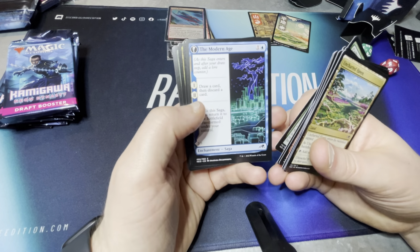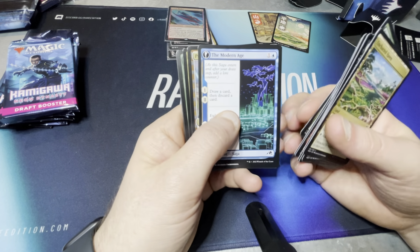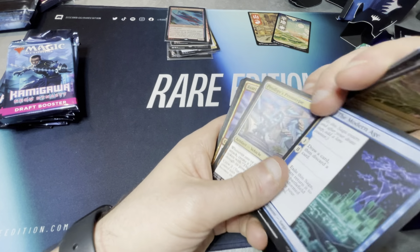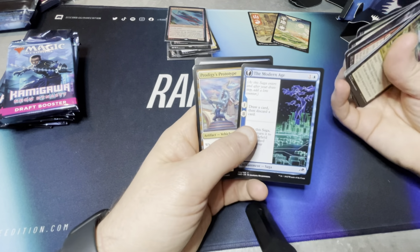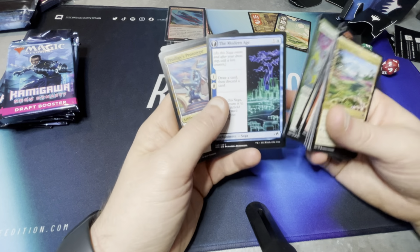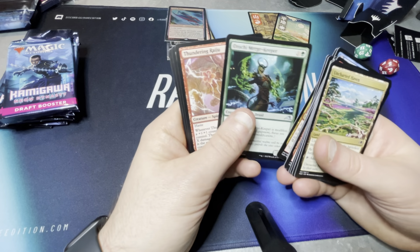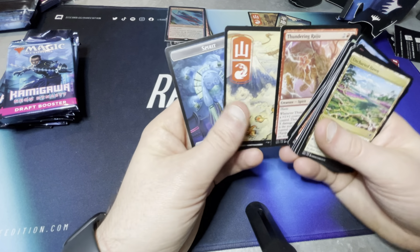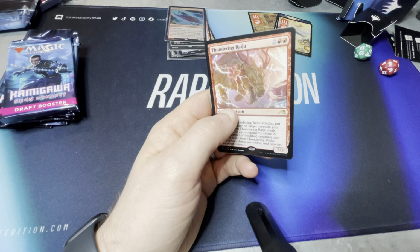Fantastic. More sagas. The Modern Age. Draw a card, discard a card, exile it. So first 2 turns, draw a card, then discard a card, then return it back as a 2/3 flyer for 2 mana. And that's a common. So going to see a lot of play with sagas like that that are relatively inexpensive. Thundering Raiju and another land. Thundering Raiju I have not seen yet.